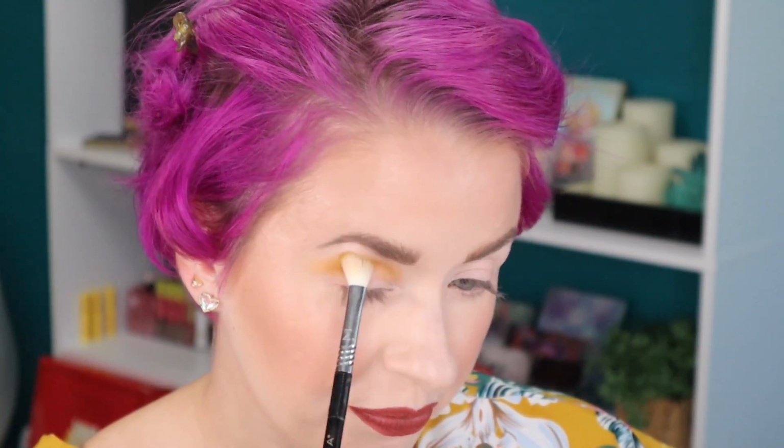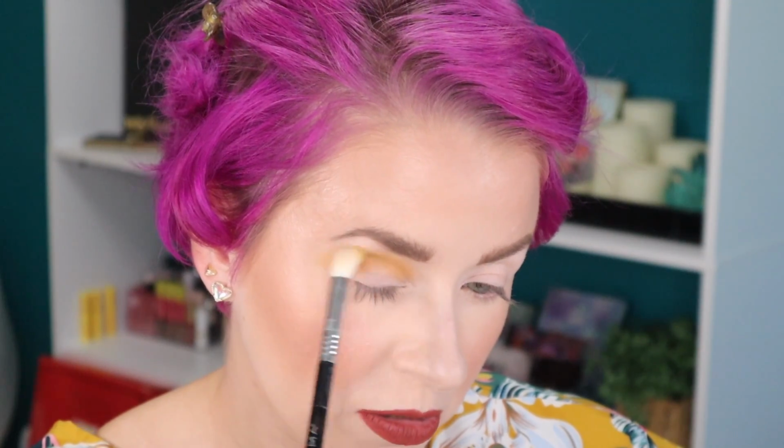I love this shade. This is always such a good shade. I get so happy when I see a shade similar to this in an eyeshadow palette. Like any time of year, I am down for this kind of mustard yellow type of shade. I just think it's so pretty.